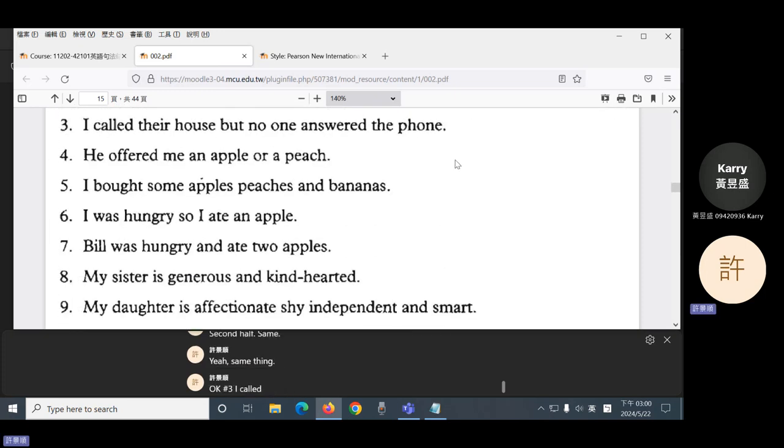I called their house, but no one answered the phone. Comma? Yes. The second half is, once again, a complete sentence. No one is the subject, answered is the verb, the phone is the object, so you need a comma before the conjunction. Number 4, he offered me an apple or a peach, comma. No, two choices, apple or peach, so you don't need a comma.